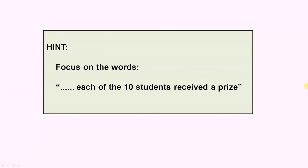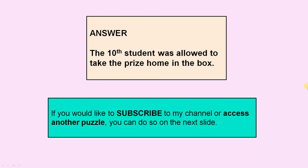Okay, as promised, here is the answer. I hope you solved it, but if you had a little bit of trouble, here's the answer. Answer. The 10th student was allowed to take the prize home in the box. And that's why one of the prizes remained in the box, because the student could take it home in the box. I hope you enjoyed that puzzle. Very satisfying if you can solve these.